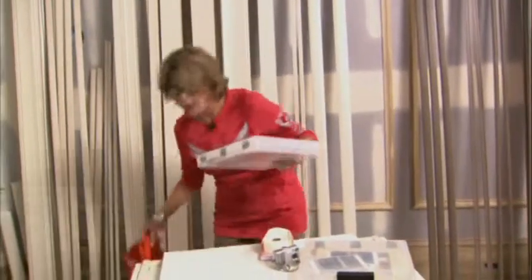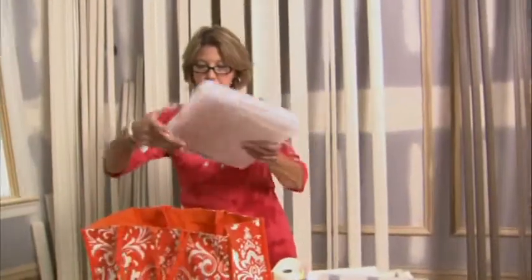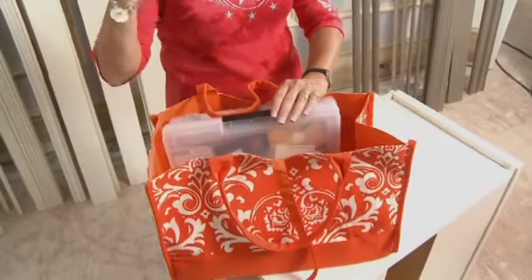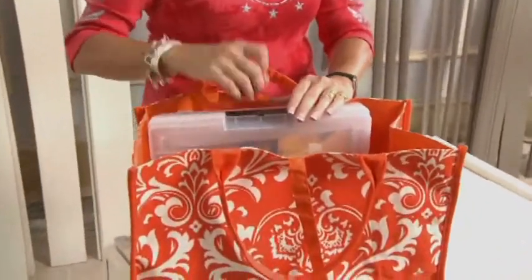Take a great shopping bag. These will slide right inside of it, and you can just keep lining it up one room right after the other into your bag. So you put these in the back of the car. Whenever you're out shopping, you know exactly the information that you need if you find a great find.